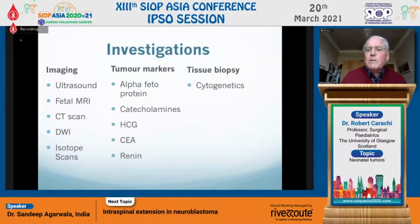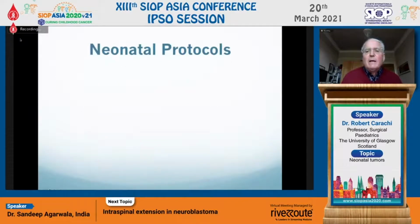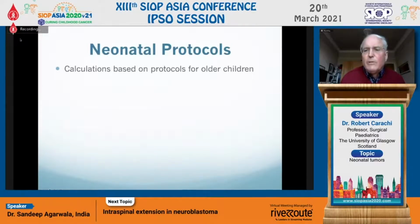But they also help us with the cytogenetics, with the N-MYC oncogene copies, which we've already heard about. If they are increased, then it becomes a very different prognosis. Histological grading antibodies also are being picked up to determine types of sarcomas, which may be difficult to find. Now, calculations are based on protocols for all the children. So very few protocols exist in the neonatal period.